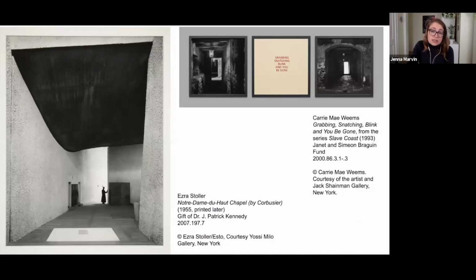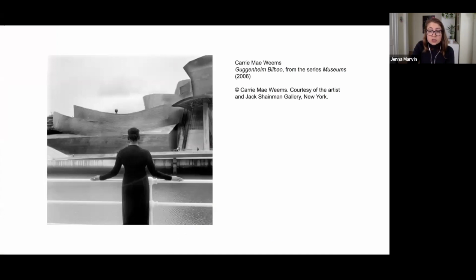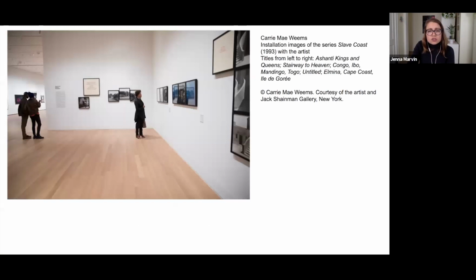Weems has often stated that one of her goals of her practice is to insert bodies that had been left out. In the series Museums, Weems projects her own body onto a background of architectural splendor, the Guggenheim Museum in Bilbao, fragmented but monumental nonetheless. In Slave Coast, she asks us to imagine the Black bodies that move through these spaces, through the arrangement of the photographs and the inclusion of text, as well as through the visual language of architectural photography, a language that often does not account for the lived experiences of those who occupied or were excluded from these structures.